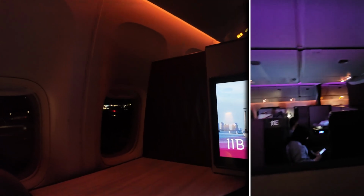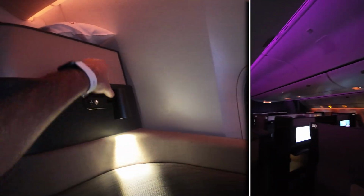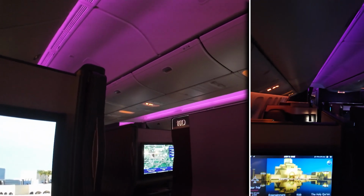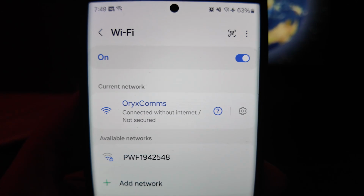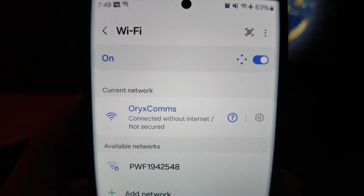The cabin does look really fancy with the lights dimmed. There we go. Taking off. Taking a while. We have liftoff. So we are about 25,000 feet altitude, and we still don't have internet.